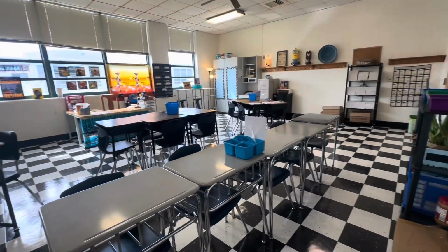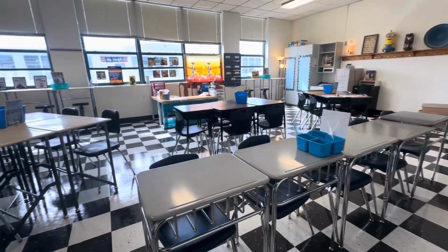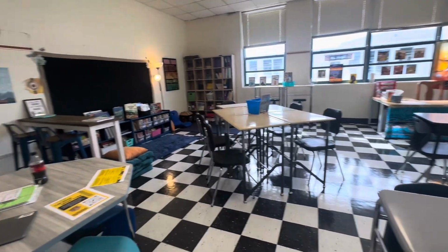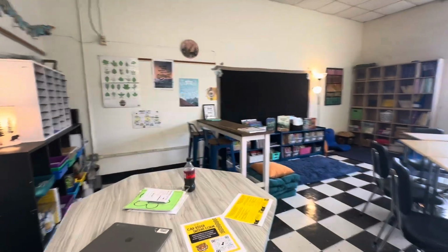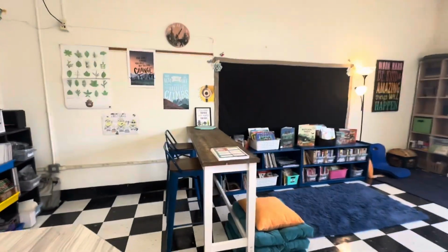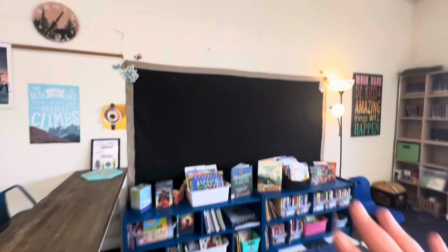All right, so here's the view of the classroom all the way around. I love it. I think it turned out so cozy and cute, and the kids really loved it when they came in. I wanted to say something about this.